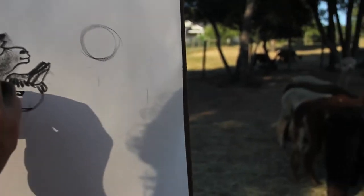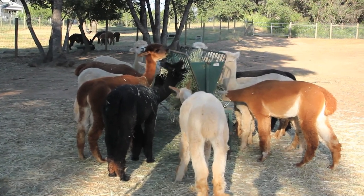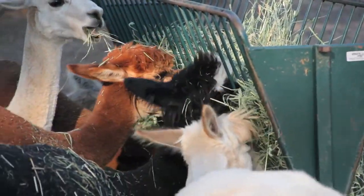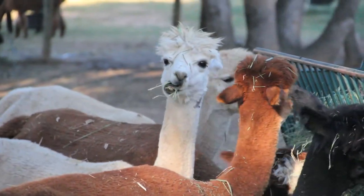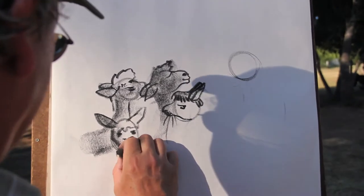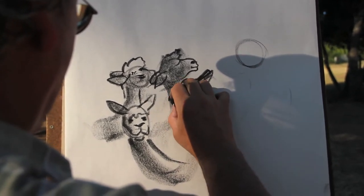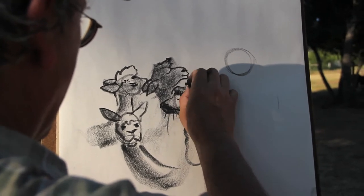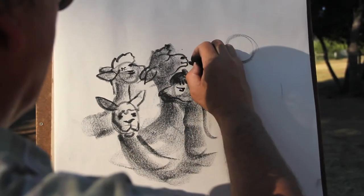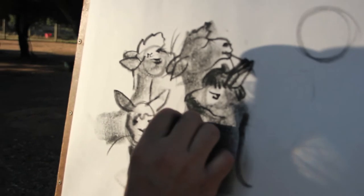I think they're eating alfalfa right now. That's what it looks like to me. I like a little more protein in my diet, but that's cool. It's a little like whiskers, but it's actually alfalfa.